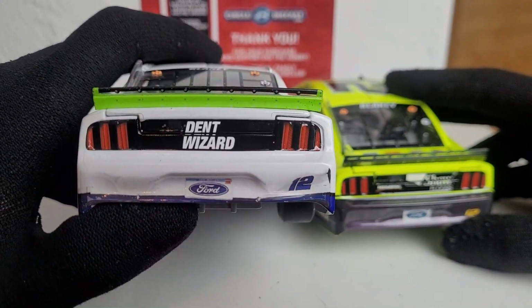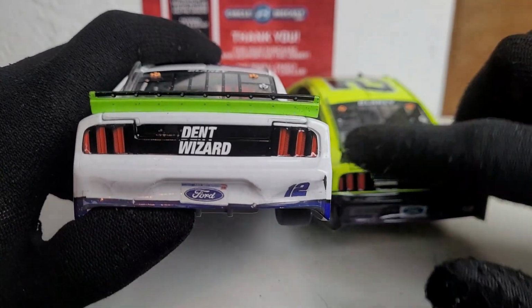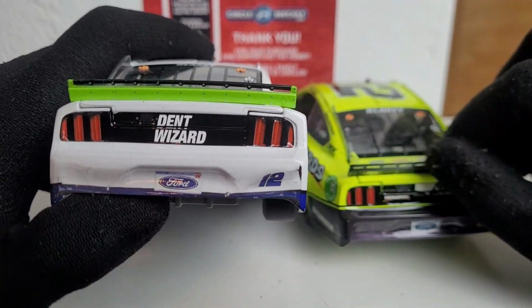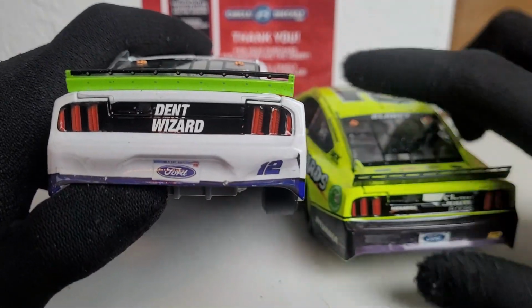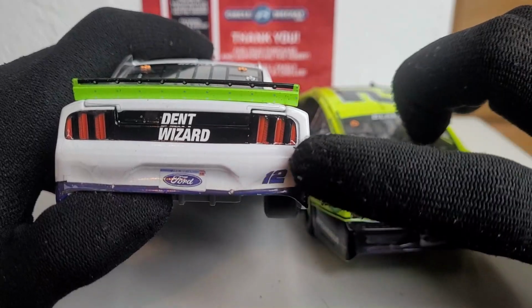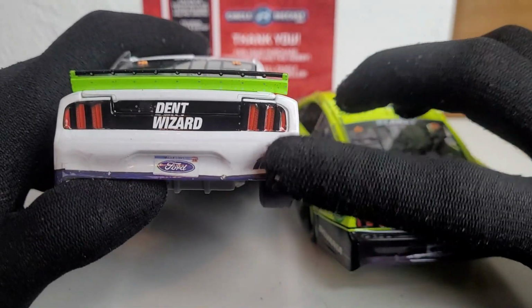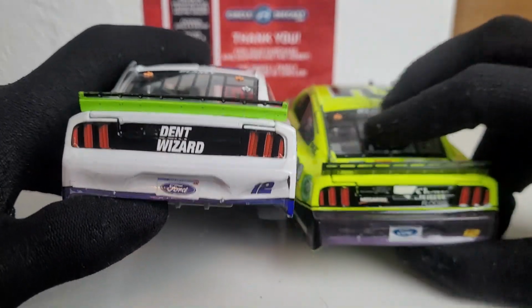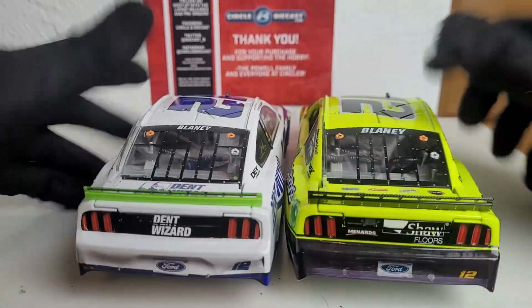We got ourselves a freaking dent on the back of this Dent Wizard car. Well, I don't think Dent Wizard is going to fix whatever the hell that is right there. I know some people are going to be like, well, that's a flaw, no issue. No, that is actually supposed to give an illusion of the back bumper being bent. So pretty cool stuff right there. We see the detailed spoiler and yeah, really nice details.